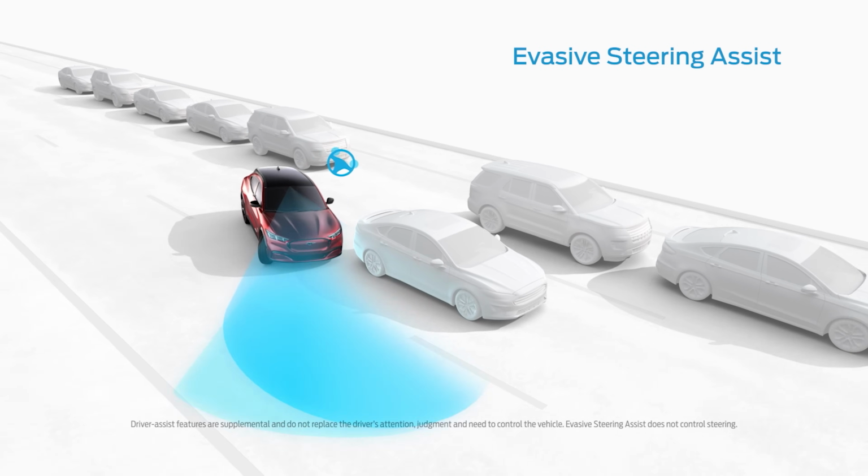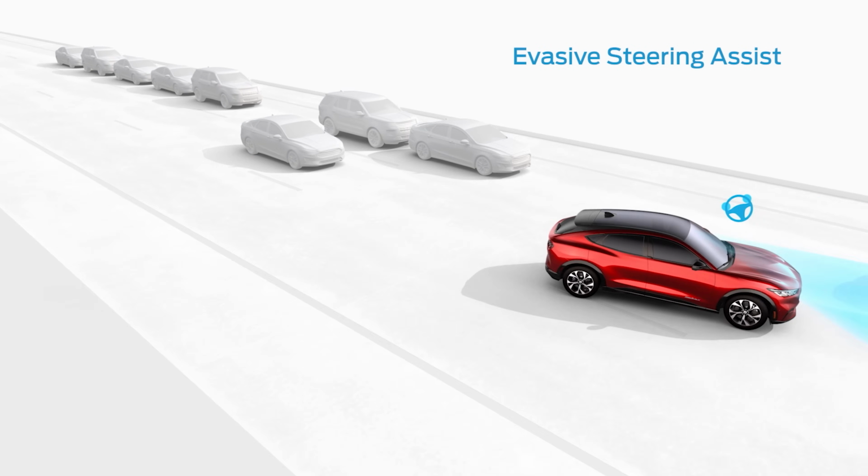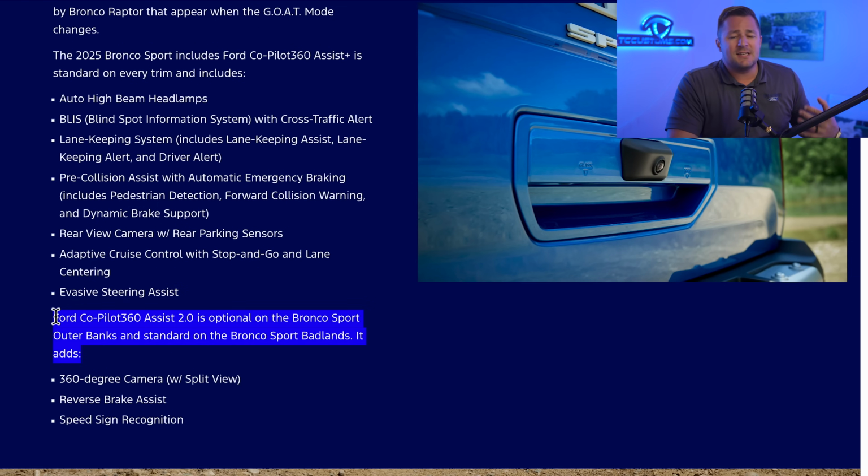And then Evasive Steering Assist. If you are about to hit somebody in front of you and you initiate the turn, then the vehicle will help you completely get around the vehicle, hopefully, fingers crossed. That's kind of what that technology is there for. But the reason I said that this technology is so confusing is because of the naming.